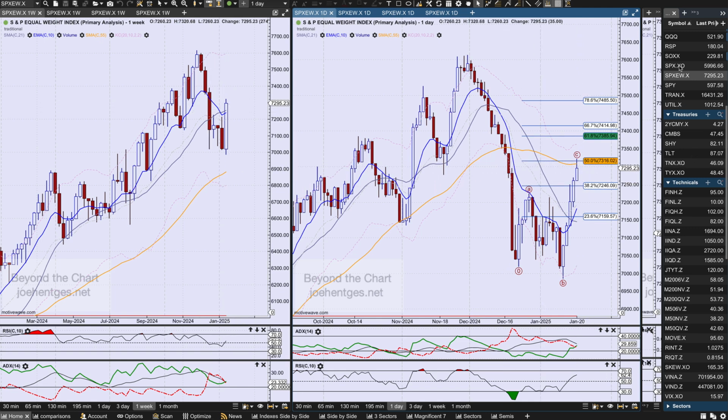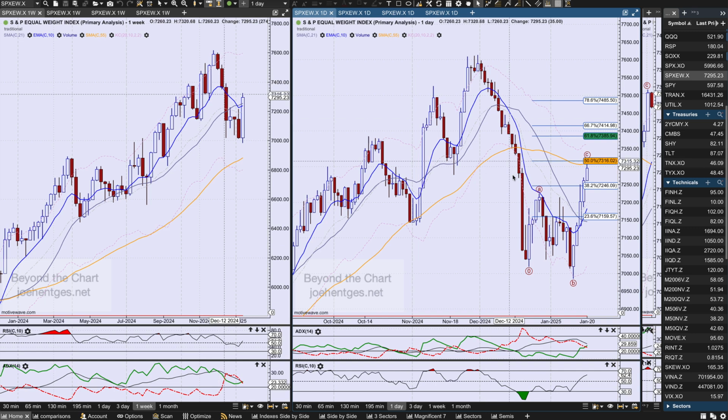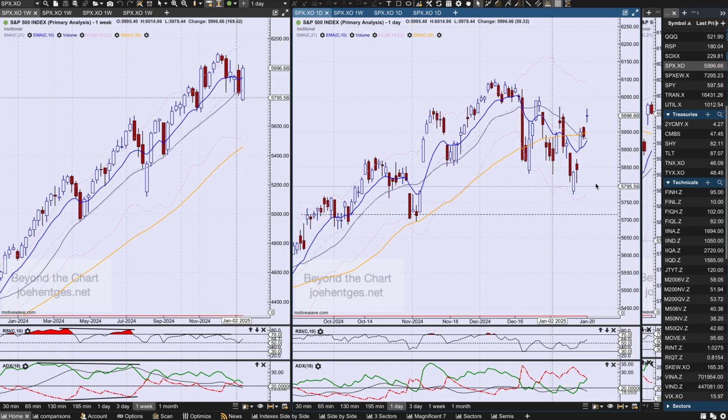So we come back, take a look at the regular SPX, and it peaked on December 6th. Here's November 29th. So what is that, 5 days after the equal weight? And then not nearly as dramatic, although we had that 1 day with the Fed meeting on December 18th. But not nearly as dramatic a waterfall type look as what's happened here in the equal weight. I mean, man. So you look at this and you say, well, this still looks like a corrective pattern, although this first move is fairly deep.